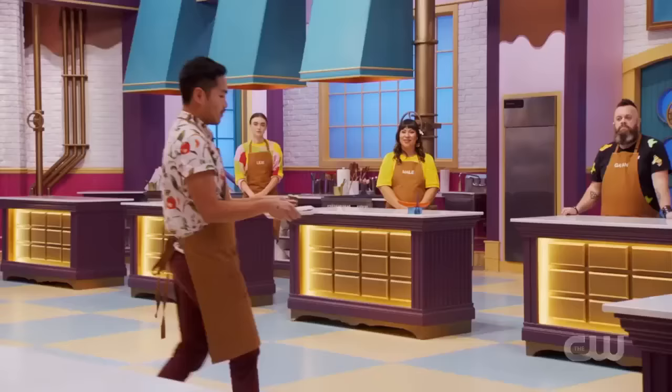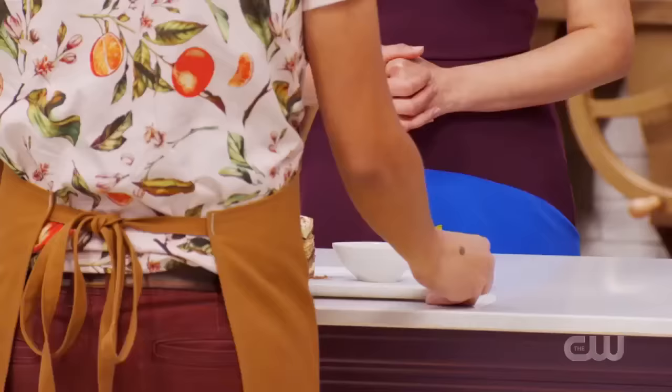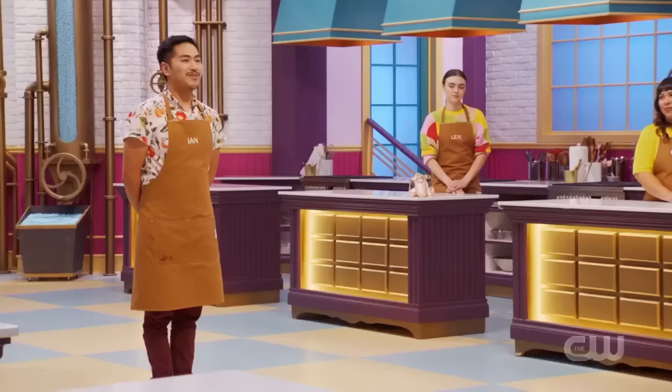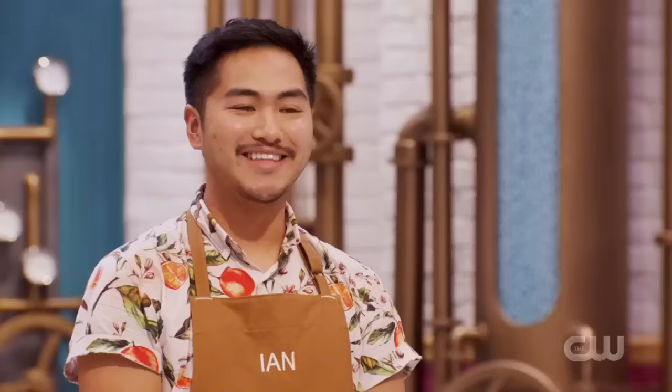Ian, please bring us your dessert. I'd like to present to you my opera cake. Chocolate coffee creme anglaise. The microphone reminds me of having karaoke time. And if you actually look at the top, I piped the word opera in two colors to represent the words of when you're doing karaoke. There's one word for this opera cake. Ambitious. It's really quite pretty. Thank you.